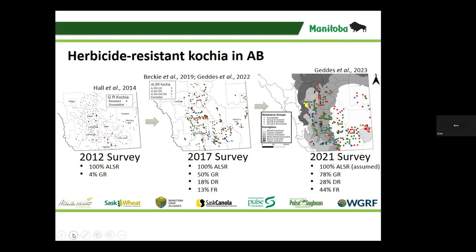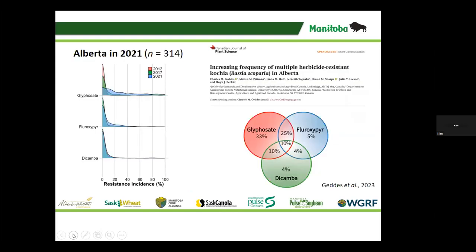At that time in Alberta, they were 4% glyphosate resistant, but as we progress through the 2017 survey and then the 2021 survey, it's still 100% group two, but now they've moved up to 78% glyphosate resistant. They've got 28% dicamba resistant and 44% fluroxypyr resistance as well. So this testing is being done on our Manitoba samples, and I fully anticipate our numbers to follow the same progression that Alberta's has. Next slide, please. When we look at this Venn diagram in Alberta, just to show it pictorially, and you look at the 2012 numbers all the way up to 2017 and then 2021, your resistance incidence is increasing in all of them.